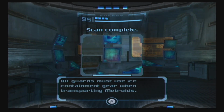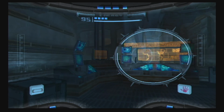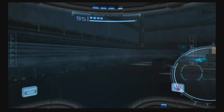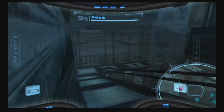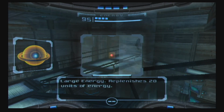Information. All guards must use ice containment gear when transporting Metroids. This includes sedated specimens and those pronounced dead. Oh my, that's ridiculous. So are their cells literally just like... Their cells just naturally absorb energy, so it doesn't matter if they're alive or dead, because they just absorb energy.